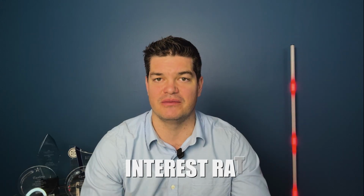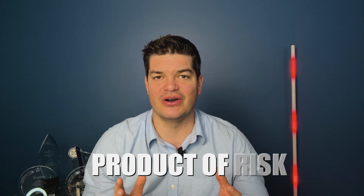Now, if you get a DSCR loan and you have no prepayment penalty, then the interest rate, of course, is going to be higher. Look for that interest rate to be about 1 to 1.5% greater than that of a conventional loan. And the whole reason we're talking about interest rate here is that it's a product of risk. The riskier the file, the higher the interest rate would be.